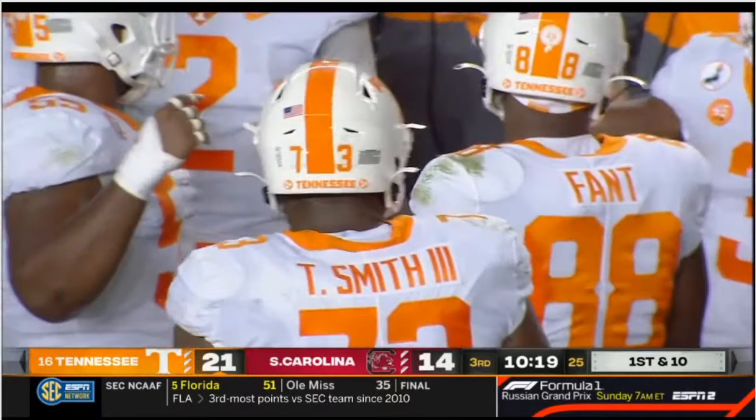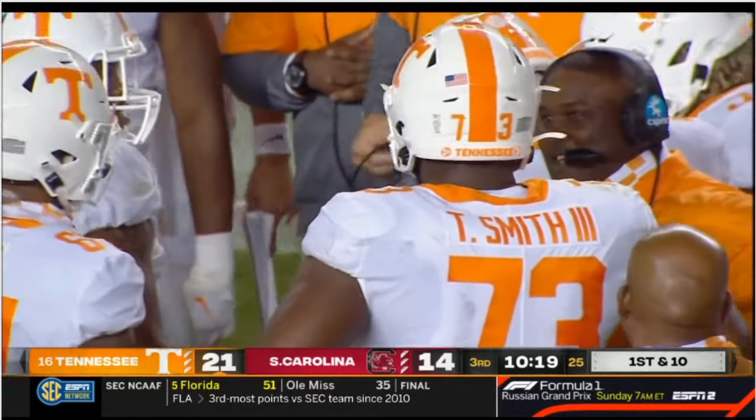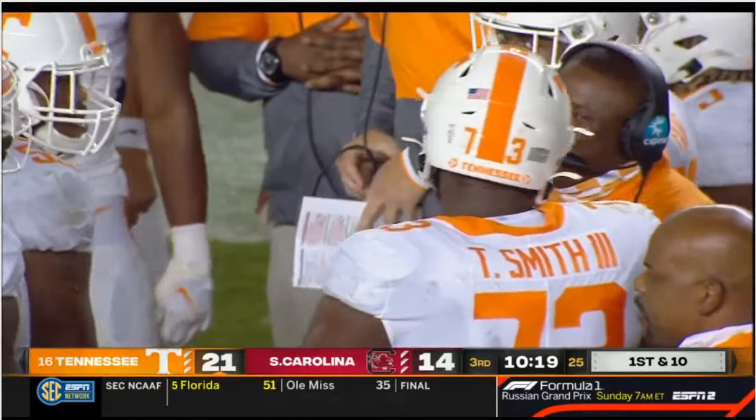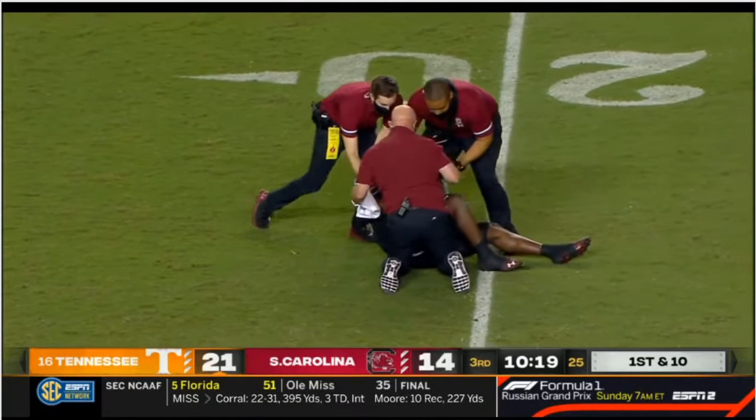And it's not just that he's talented, he's aggressive. The way he finishes, I can remember watching him his freshman year versus Alabama. You see him joking around with T. Martin, the Tennessee greats.